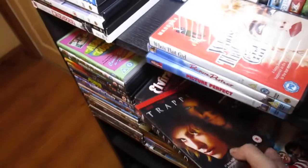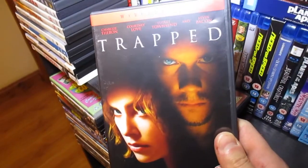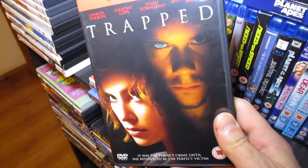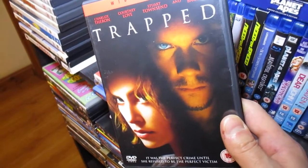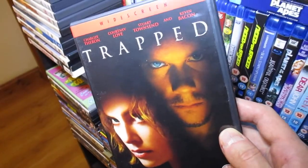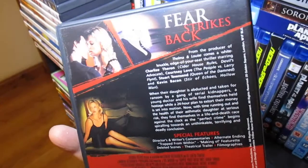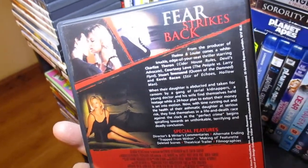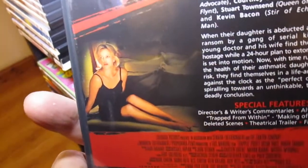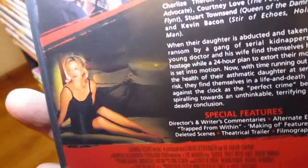Next we have Trapped, starring Kevin Bacon and Charlize Theron. Now this is a suspense thriller. It's a good film in my opinion. I haven't watched this version since I bought it, but I have seen the film before, and it's a really good film, I would say. And Charlize Theron and Kevin Bacon both give good performances in the film.